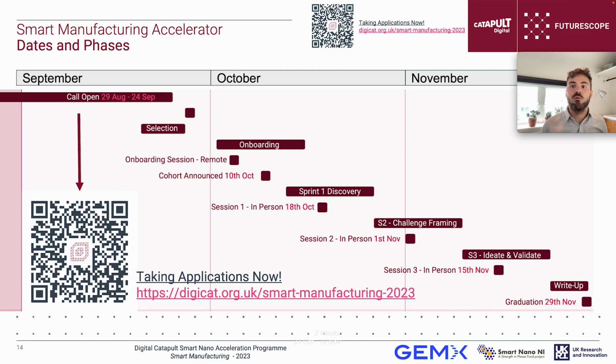And we're selecting a cohort based really on the applicant's interests in the program and what we think they'll get out of it. Then we have an onboarding phase to make sure everyone has the tools that they need and are ready to get started. And then we'll get into the sessions, which will run at NWRC, that's Northwestern Regional College, at the Springtown campus in Derry. We start on the 18th of October.